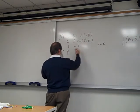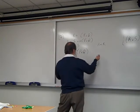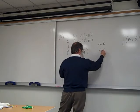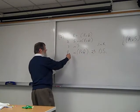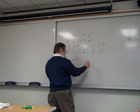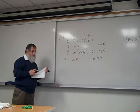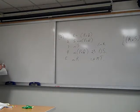So, not the case S means that it is the case that I have not the case P or Q. And how did I get that? Well, it's S or not P or Q, not S, disjunctive syllogism. Tells me that I can get that. So I have not the case this, so you have not the case R, modus tollens on 1 and 4. So far, those are both rules that I had last time. How about 3?